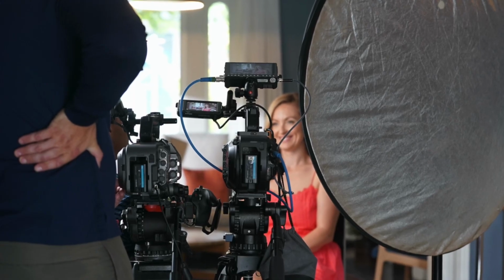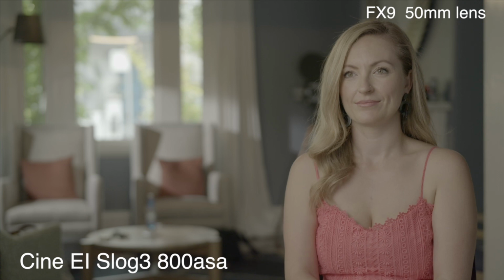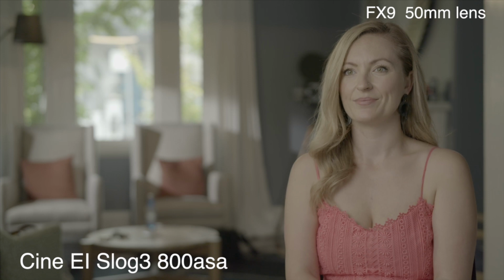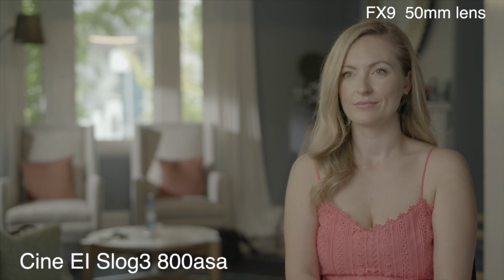Okay, so shall we have a look and play now some of our dual ISO tests, where we took advantage of the 4000 ASA and compared that to 800 ASA? We created a scenario of a typical shoot where you've got an interview with someone you need to have a chat with. First one is the FX9. We're using the Cine EI S-Log 3 at 800 ASA. Incredibly clean picture. This is no LUT applied.